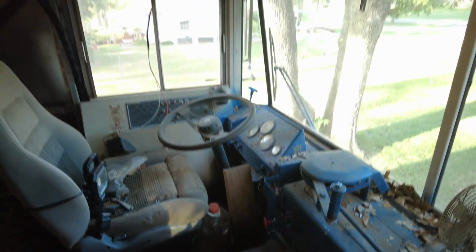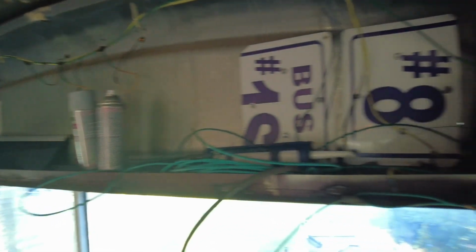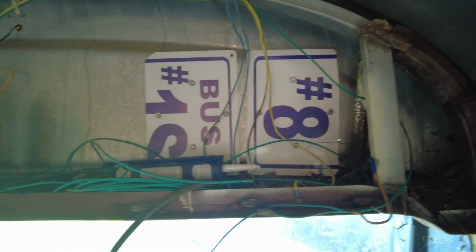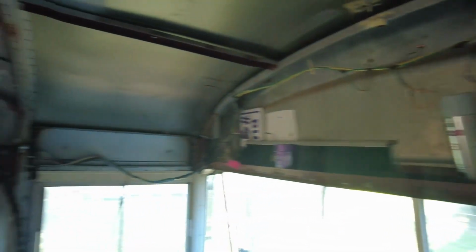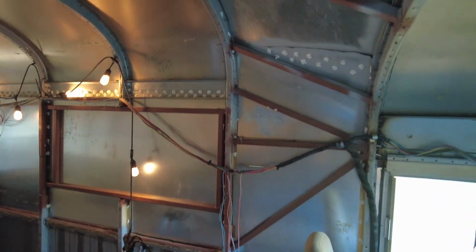Up front, the holes were patched when we got it, from the signal lights up front. Might need some caulking. You can probably see some daylight sliding through there somewhere. But as of right now, no major leaks anywhere in the bus. Getting to the roof raise, like I said, we raised it 12 inches.